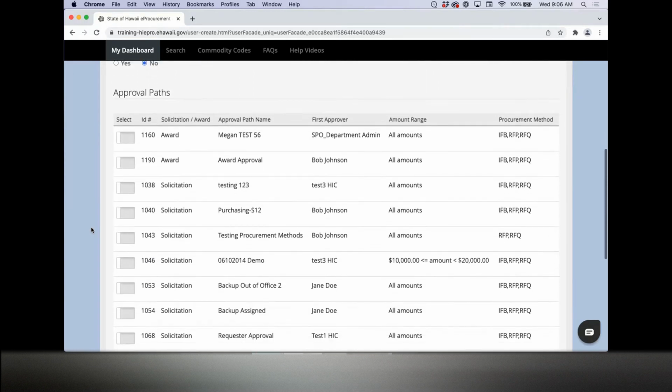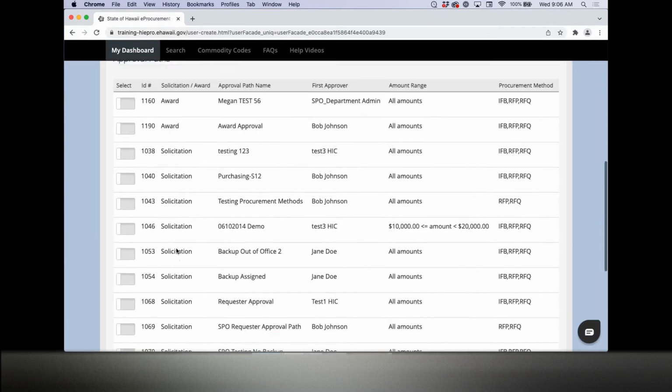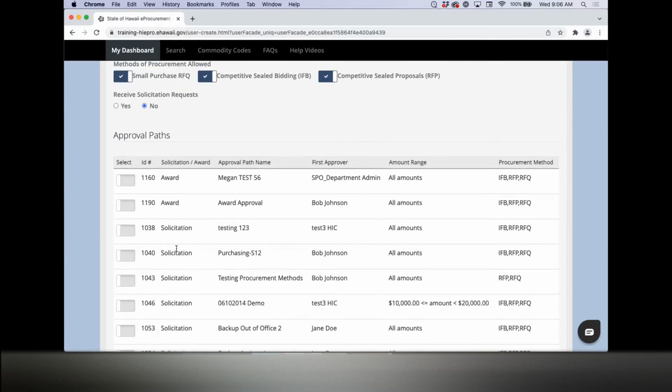Down here will be all the approval paths that are within your department. And you'll see that there are approval paths for awards, and there are approval paths for solicitations. So if you want this user to go through an approval path whenever they create a solicitation and whenever they create an award, then you would just select what approval paths this user should go through. We strongly suggest assigning approval paths so there's a checks and balances.